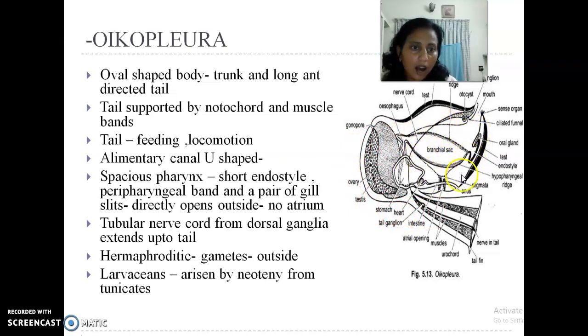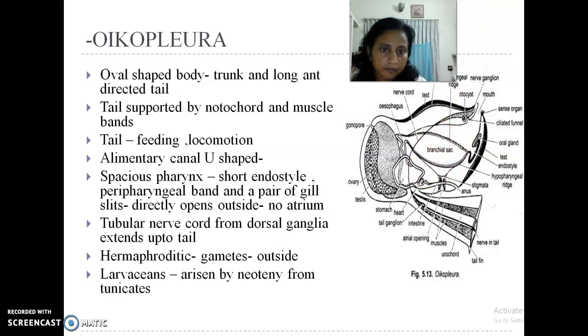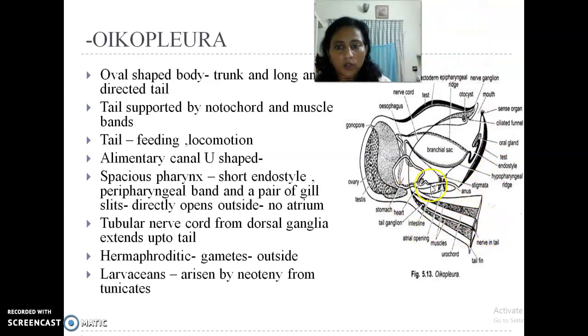You can see the large pharynx, hypopharynx, epipharynx; it is differentiated into many different regions. A short endostyle can also be seen in this organism, and a peripharyngeal band is also present. A pair of gill slits are present, but they open directly to the outside, not to the atrium, as the atrium is absent.